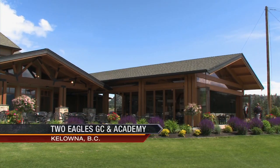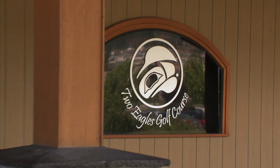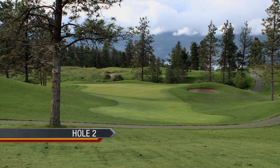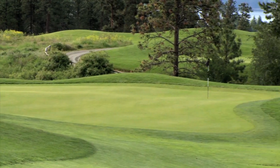Over the years, SCOREGolf has showcased many of the great Kelowna courses, and this year, for the first time, we bring you another amazing layout in Two Eagles Golf Course and Academy. The versatile design by famed architect Les Ferber can play as short as 3,800 yards or as long as 5,000 yards, depending on the tee box of your choice.